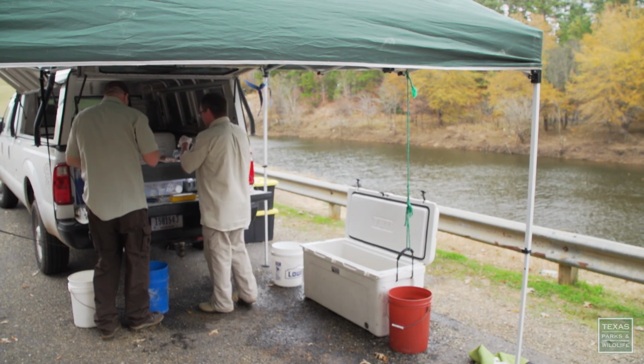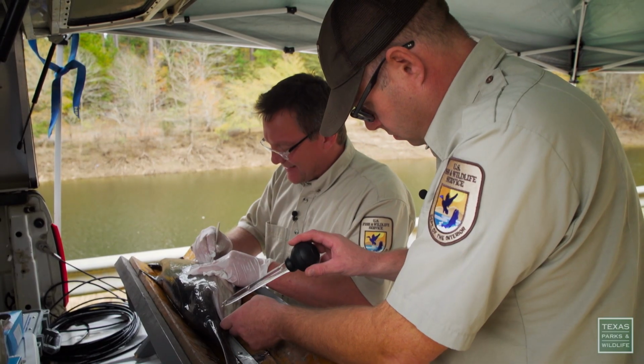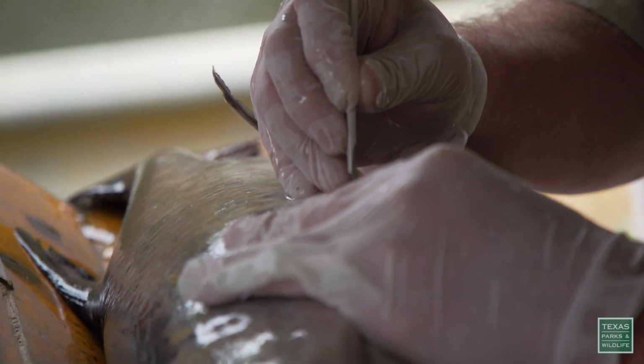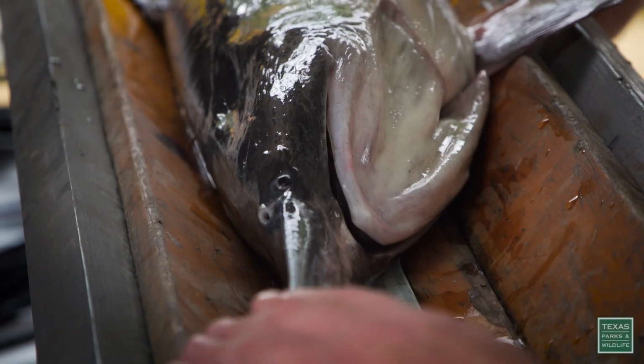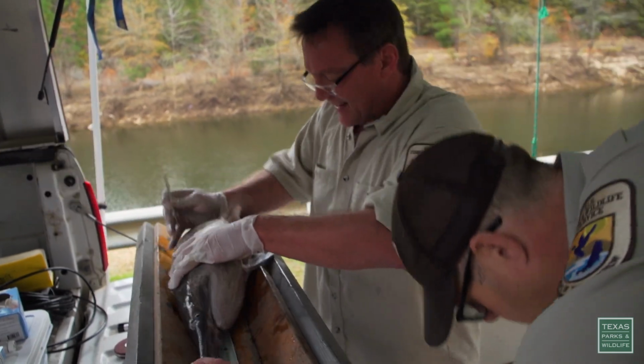Alongside a bayou is an unusual place for a surgical procedure. Okay, so I'm gonna make an incision. Unless it's for a pretty unusual patient. That patient is a kind of fish more than 300 million years old, a paddlefish. Go ahead and give him some anesthetic.